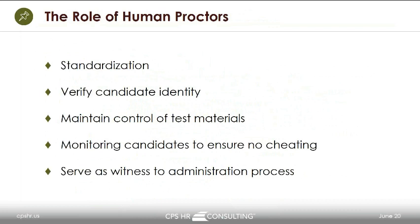Monitoring candidates to ensure no cheating. This includes the whole process, making sure that the proctors are walking through, looking at everything, being observant, and spending equal time in all parts of the area, especially with a large or complex place. I know I've practiced in some places where there are multiple rooms or nooks and crannies and corners, and you've got to make sure that you appropriately assign people to those different areas. In general, usually it's 1 proctor to 30 candidates, is what we recommend. But many things could alter that, including the configuration of the place.